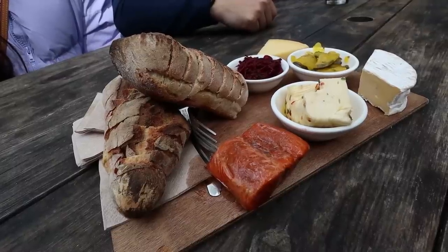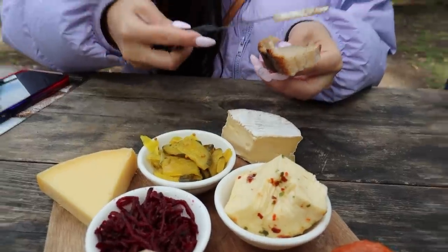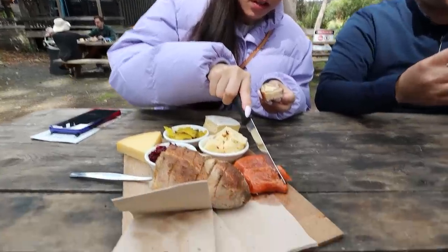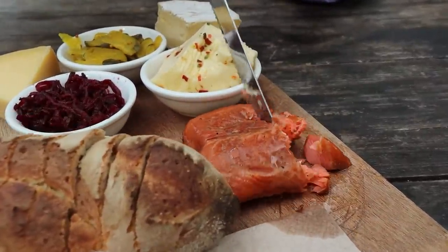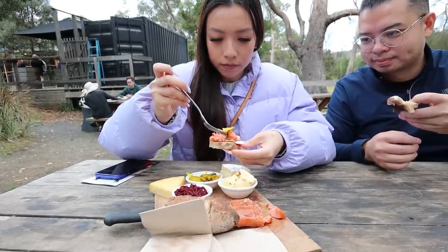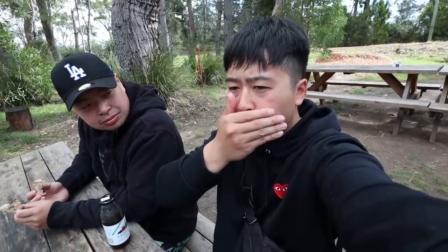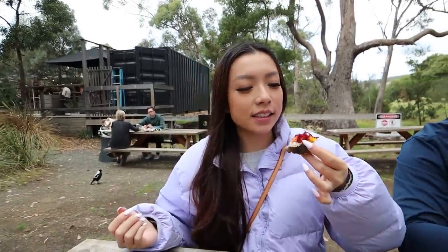We have smoked trout, of course, from Bruny Island Smoker. A little bread, a little bit of cheese, and put that trout. Oh, look at that. So smoky. Okay. Nice. Thank you. Mm. Eat it. Hello. How good. Give me some now. Cheese!